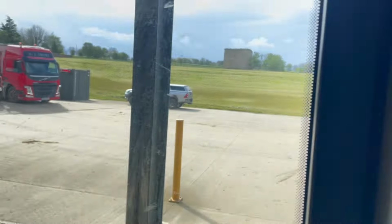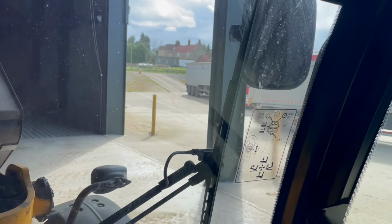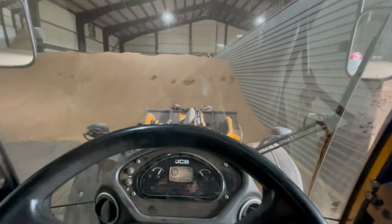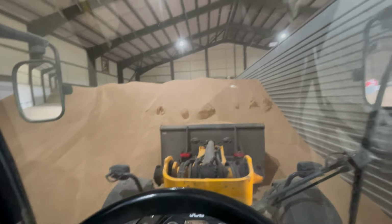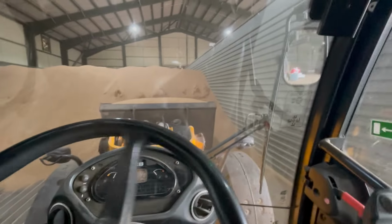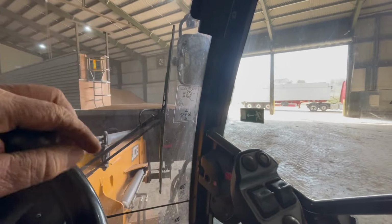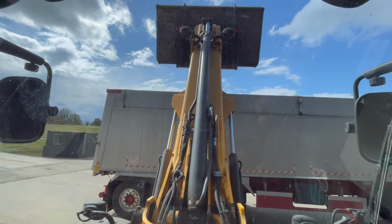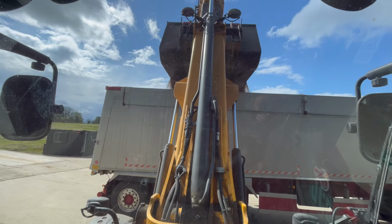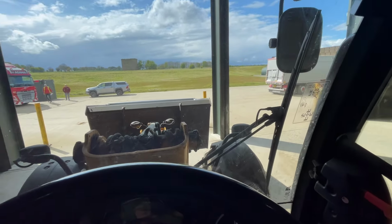Now we're on with loading wheat at the minute. Bit of a queue out there. There's another one that you can't see, but he's at the top of the weighbridge anyway. With 12 loads of wheat going out this week, and one or two barley. That's why we're busy at the minute. That's another one. Another one queuing up.